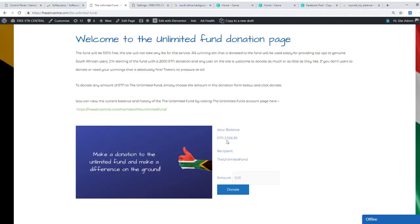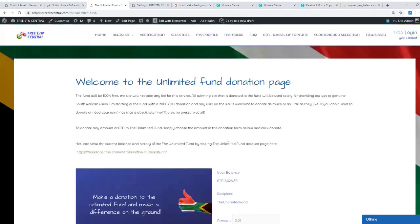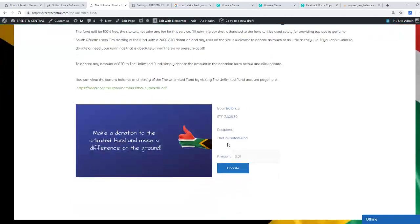So, these are ETN points. You know the site works. There's no ETN on the actual site. These ETN points represent Electroneum, which is held separately. But the 2,000 points that I'll be donating today are matched with real actual Electroneum. All the payments go out in real actual Electroneum.